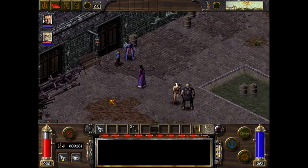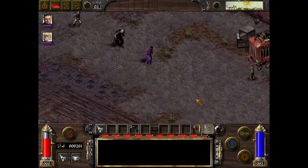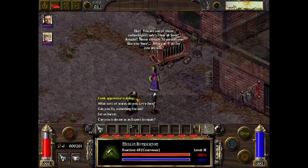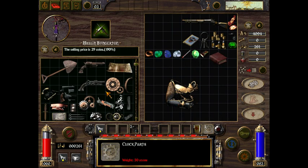Splendid. Alright. Yeah, we are doing all the questionable things. Also, what does this merchant have? Does he have anything good? He has junk. He has piles and piles of junk.